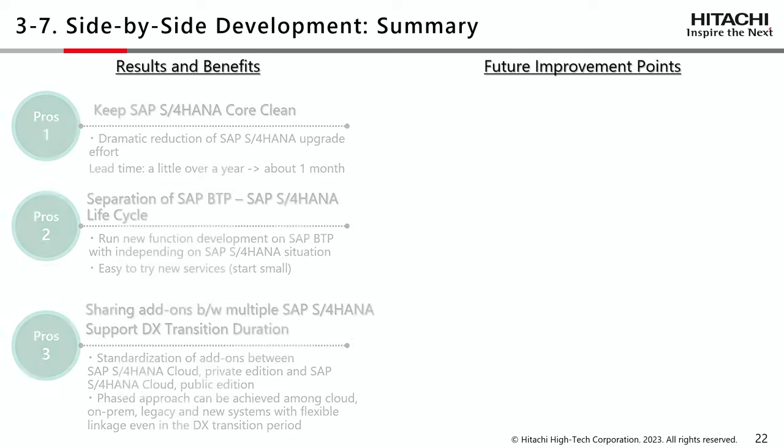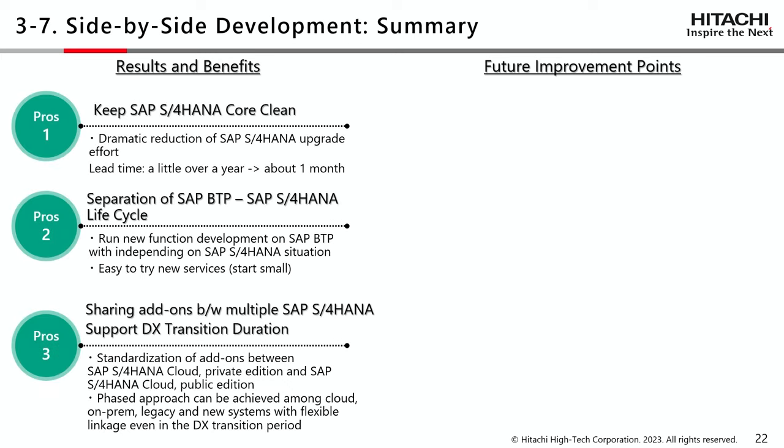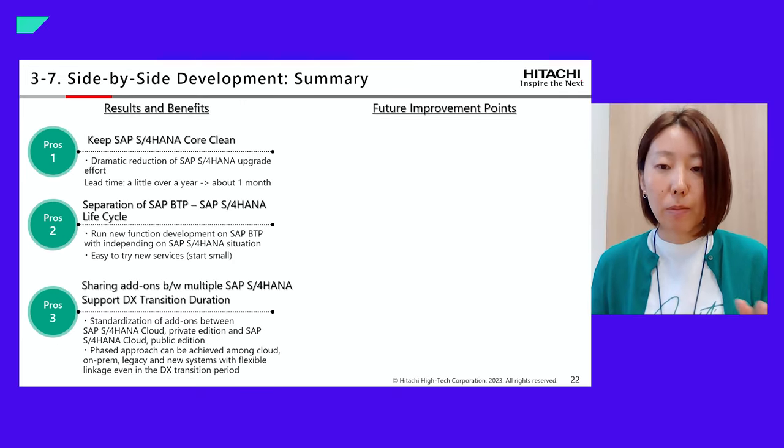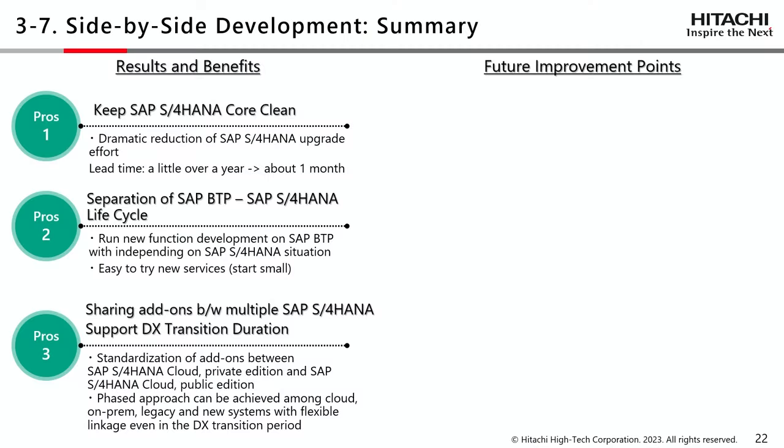These are the lessons I learned, the results and benefits of our side-by-side development. First, keep the S/4HANA core clean. As mentioned just before, it makes a dramatic reduction of S/4HANA upgrade effort. And second, it enables us to separate the SAP BTP and S/4HANA lifecycles. We can run new development on SAP BTP without depending on the S/4HANA situation, and also it is easy to try new services with a small start.